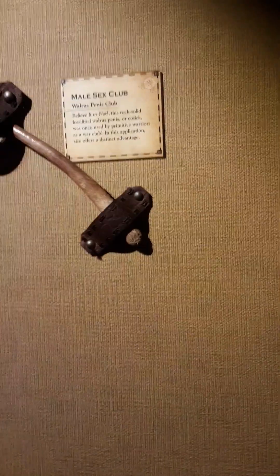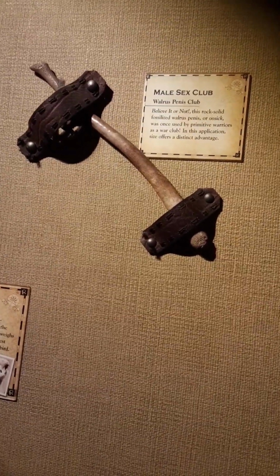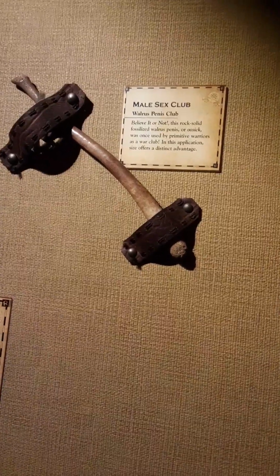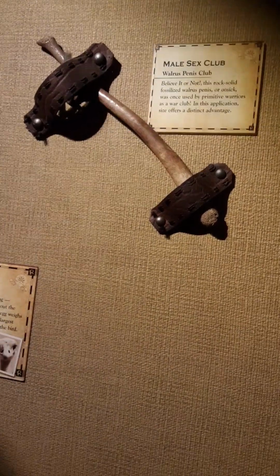Over here is probably the weirdest one of all. Okay, so believe it or not, this rock-solid fossilized walrus was once used by primitive warriors as a war club, and this application in size offers a distinct advantage. Ouch! Oh god, that's so weird.